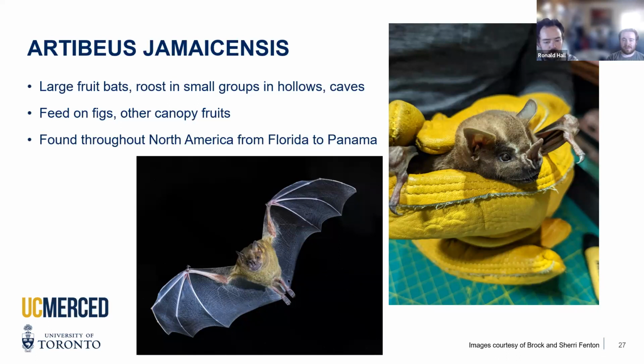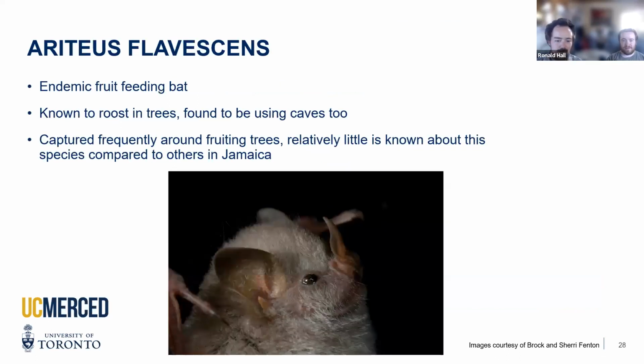So these are a fantastic bat to find. This is a Jamaican endemic frugivore. All of its close relatives are on different Caribbean islands. It's somewhat distantly related from the mainland species. So this is an old colonist of Jamaica. It's been there a really long time. It is relatively unknown. They're kind of hard to catch.